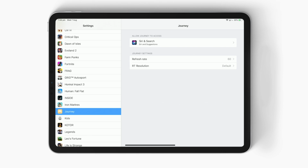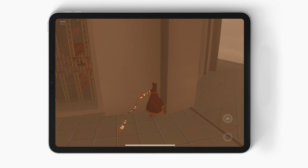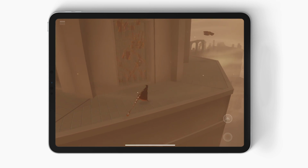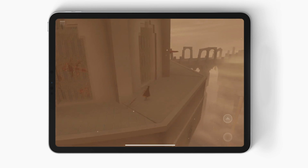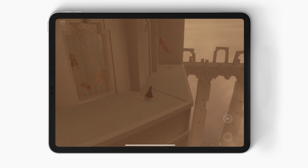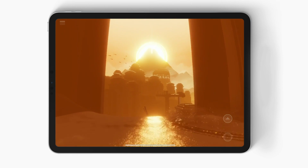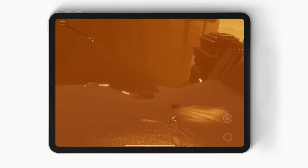Also, if you go into your iPad settings, you can change Journey's refresh rate up to 120 and a resolution up to very high. The controls can be a little bit awkward at first, but after a bit of playtime, you can get used to it. However, to avoid this issue, it would be great if Annapurna Interactive added controller support. That would be fantastic. Anyway, Journey is supported on iPads running iOS 12.2 or later.